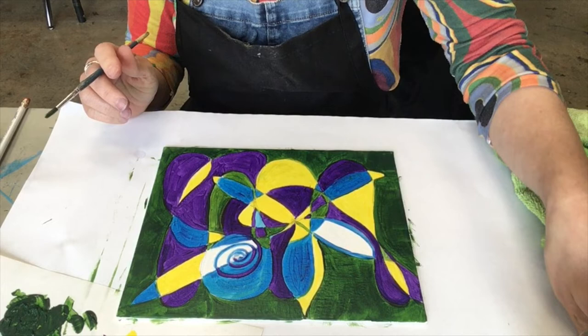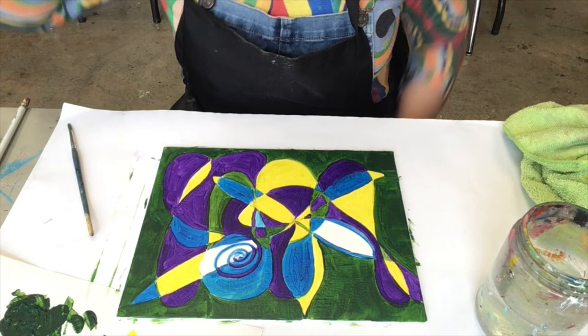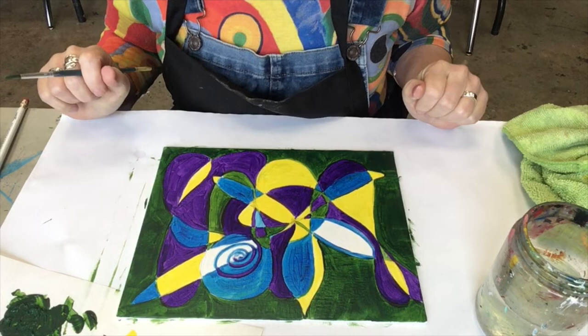Since we are using her as inspiration today, we are going to paint another image on top of that. Now, this requires some bravery because you just painted this beautiful painting. And maybe you're thinking, I don't want to paint on top of it. Okay, but just trust me. If it doesn't work out, you can paint over the whole thing. But I think it's gonna be okay.